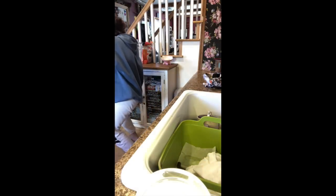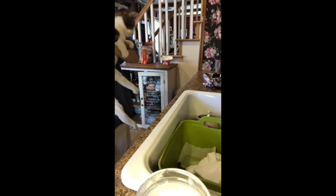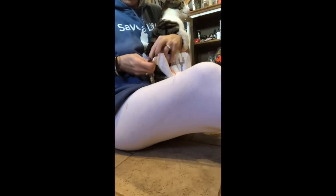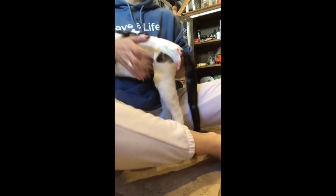I doubt I could put the diaper on while I'm holding him, so hold on one sec. This is usually the only time he'll make noise. It's because it's at the end of the diaper change and he's like, yes, let me go. So I pre-cut the diapers. And put the diaper on. And here's his little diaper butt. Let me get his cover.